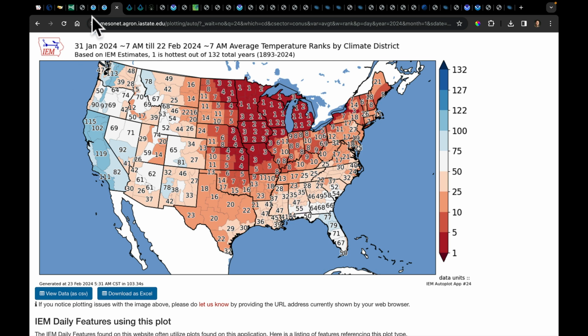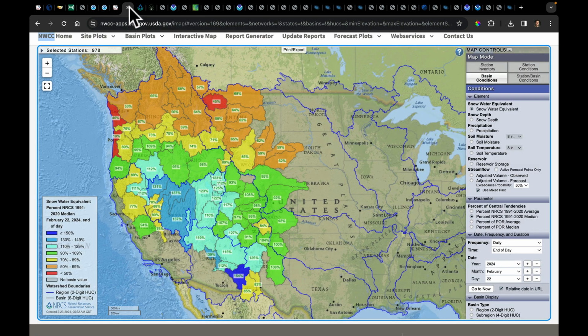All right, from there, west, let's take a look at the snowpack. This map shows you through February 22nd what our basin average snow water equivalent percent is. In other words, where are we on the year? And we're looking here a lot at the Great Basin, parts of the Sierra Nevada, parts of the Central Rockies looking pretty good.